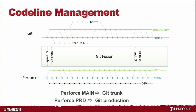And another purpose of this branch is for the staging server. And on releasing a project, team leaders then need to promote code from the main branch to the PRD branch. And the PRD branch is for our production environment.